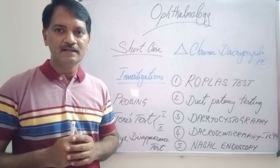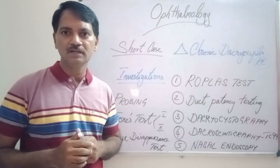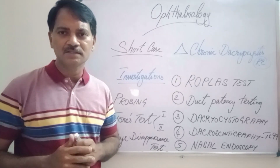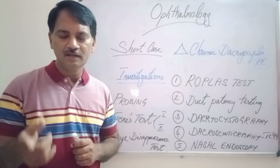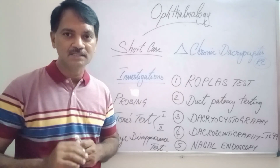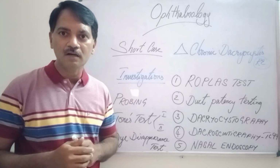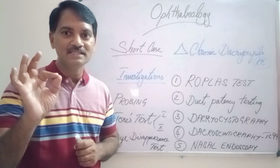Another simple test we can try is the dye disappearance test. What is that? You put 2% fluorescein into the conjunctival sac, one or two drops there, and you just see the eyes after 2 minutes. After 2 minutes, because of the continuous secretion of the tear fluid, this dye gets diluted and it gets washed away into the nasolacrimal drainage system if the drainage system is patent. If it is not patent, the dye will remain in the conjunctival sac itself, or it may dribble down on the cheeks. So that is called the dye disappearance test.